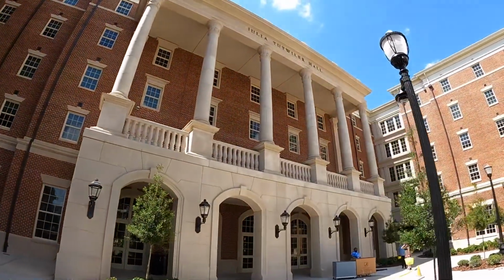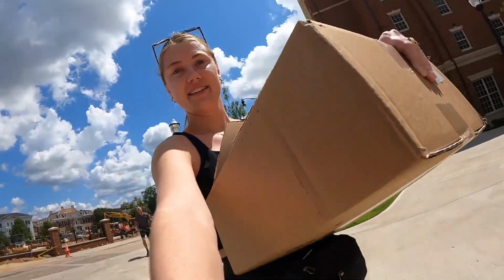Oh yeah. Okay, so we're moving in. We found a packing cube.